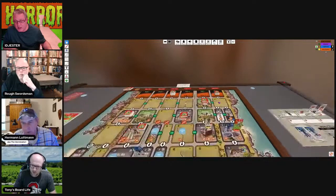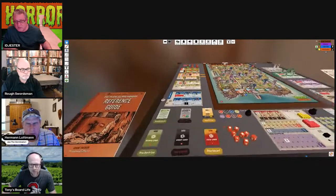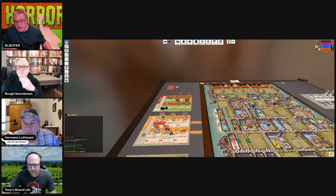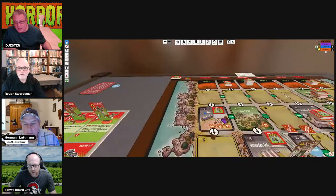All right, and the last chit is the fate token. So I'll just draw the card. It's pretty straightforward. Spawn two on two and activate one. So we spawn on two. I did that. Oh, you did? Yep, he did. Okay, and activate one. So this ought to be interesting. How many guys have we got? Four, should be four.